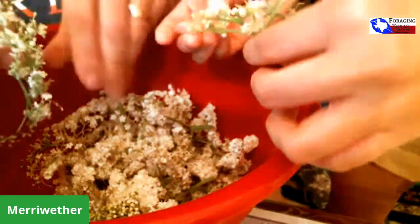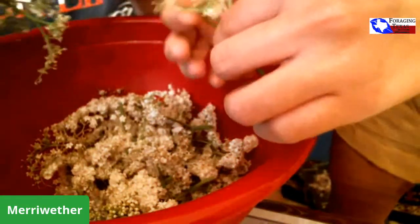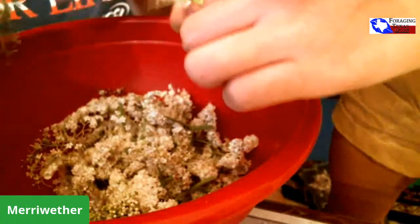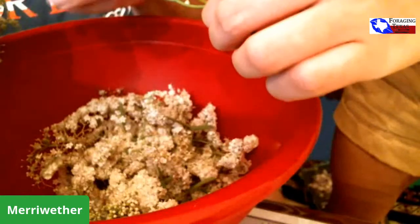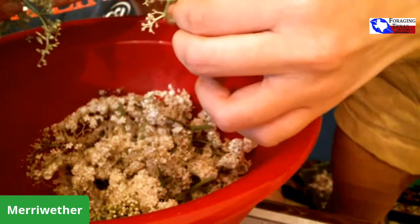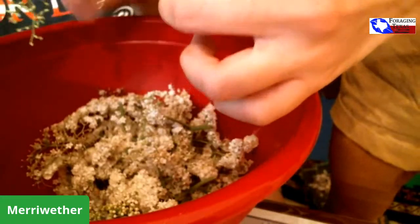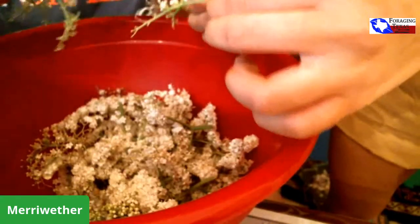Oh yeah. Merriwether has this thing against spiders. It's like me and squirrels, her and spiders. So my arch nemesis. Yep. Arachnid nemesis. Arachnemesis.